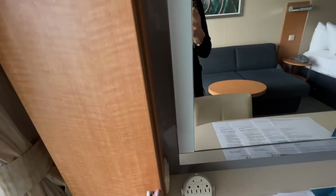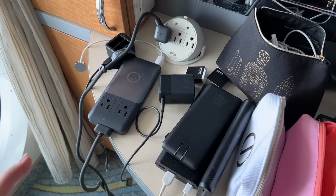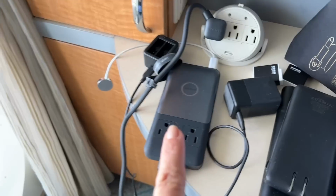And we've got some spots here. That's lovely. Can't dress here. So I'm going to insert this into the cabin tour. I know this is a mess up here. Life of a vlogger. So I wanted to show you, look, we have plugs here. So there's three here.